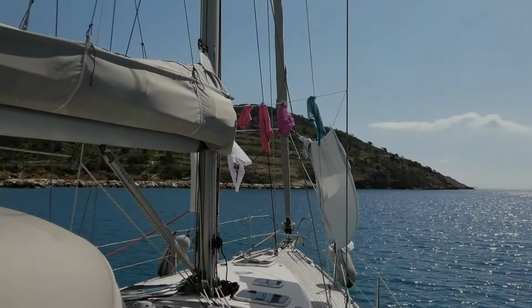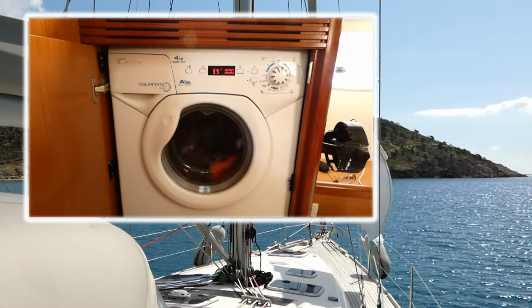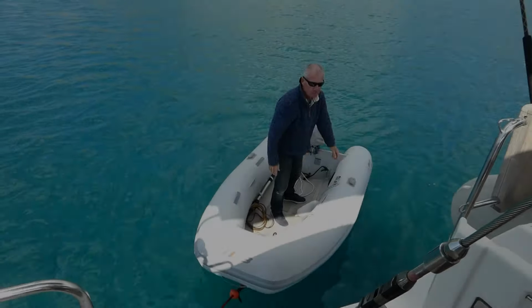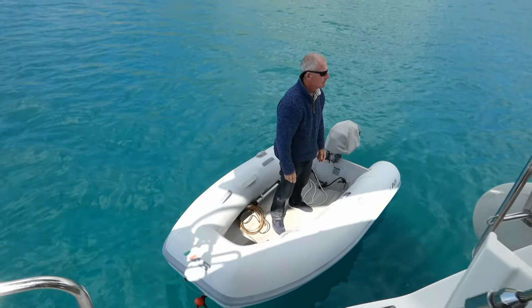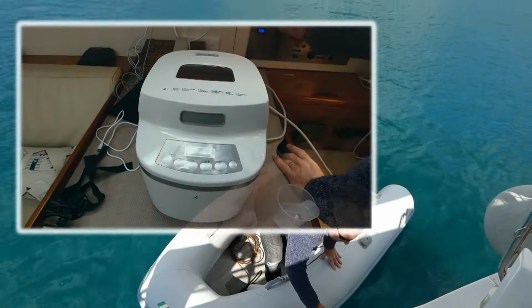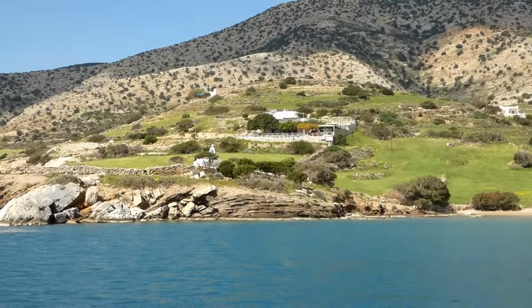Wash day on earlier. Probably once a week we put the washing machine on so we don't overdo it. It's such a great feeling to have clean bedding and towels. Yeah, we're going to go ashore in a minute. We're just waiting for the next lot of washing to finish, waiting for the bread to finish, and then we're going to go ashore and go and have a walk because it looks stunning. Really lovely scenery.